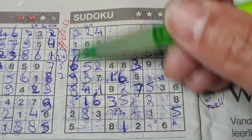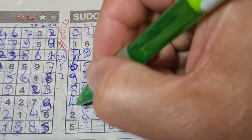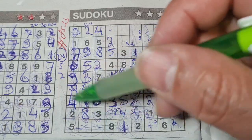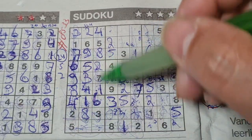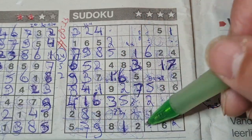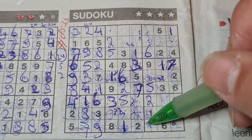1 box left in the first column for number 1, the 2, the 3, the 4 is missing here. 2 numbers left in this big square for numbers 1, 2, 3, 4, 5, 6, 7 is missing, 8, 9 is missing, 7 and 9. We have a 7 in the third column, no 7 there. 7 should be here, and the 9 goes there. So 2 numbers left in the last row for numbers 1 and 2. The 3 is missing, and the 4 is missing, 3 and the 4.